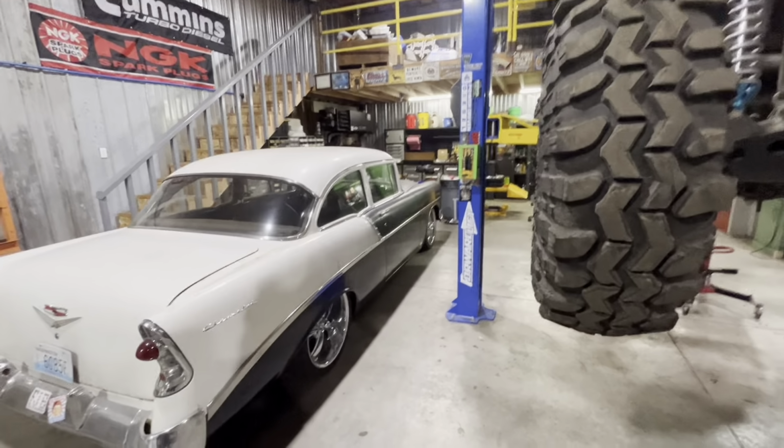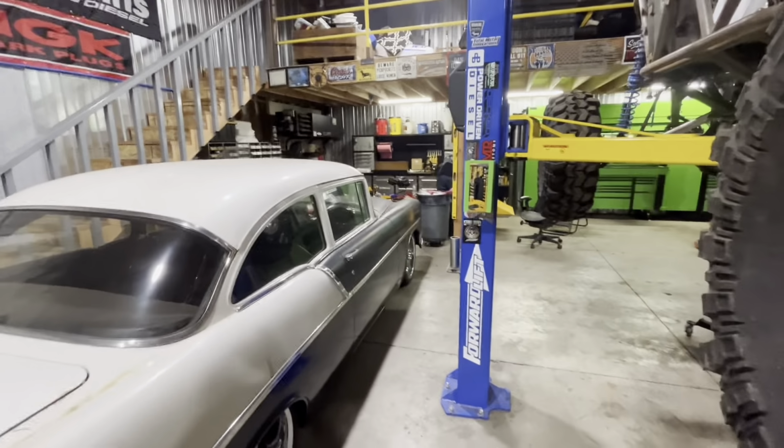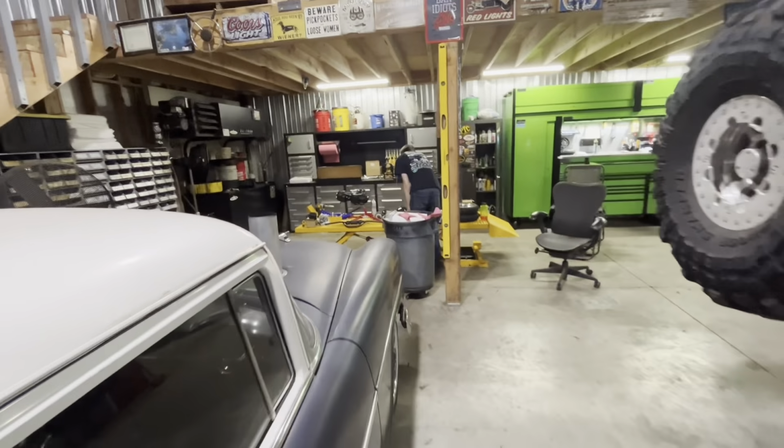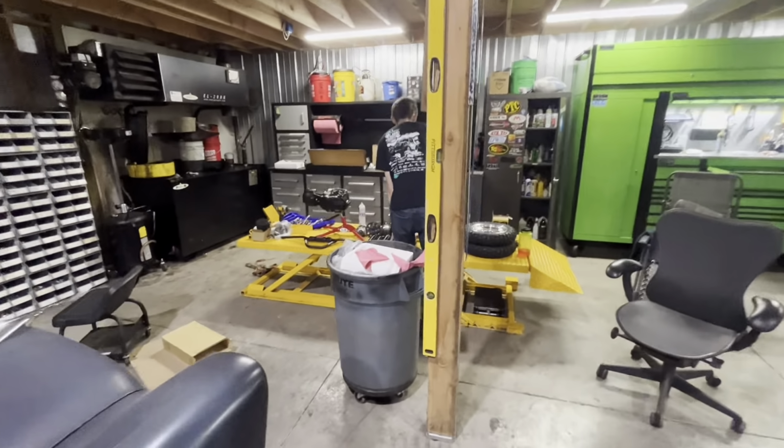So anyway, that's what's going on in the shop today. I think we're going to keep picking away at the kid's mini bike today for a little while, and maybe later tonight I'll come out and work on this rock buggy.